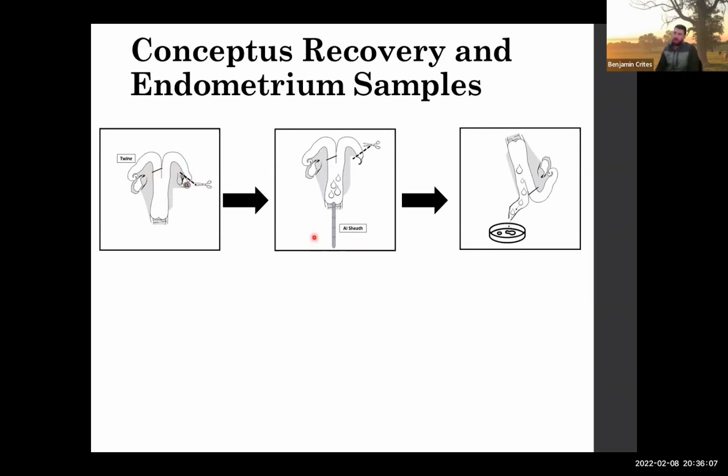So we tied off this horn, passed an AI sheath into the uterine body, and flushed the uterine body with fluid, gently massaging it around to float the embryo out of the endometrial folds. Then we cut the very tip of that horn off and made a very small incision. We inverted the reproductive tract, draining the fluid, and ultimately collected the conceptus into a petri dish. Again, we did not know if that animal was pregnant until we confirmed it with the presence of a conceptus. If we did not collect a conceptus after performing this three different times, that animal was deemed non-pregnant.